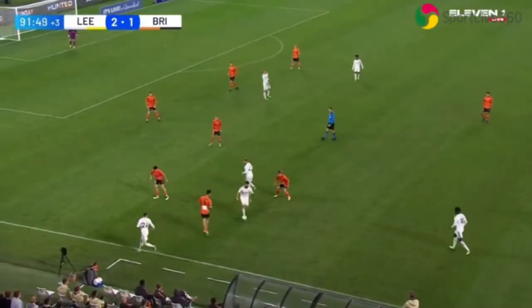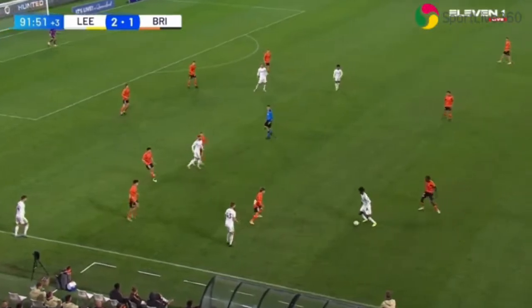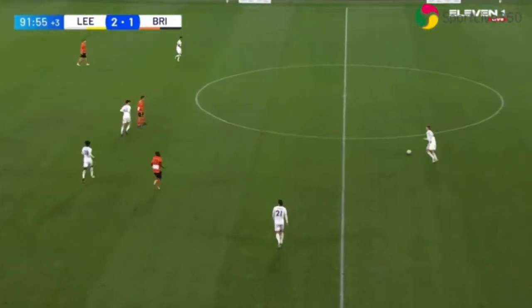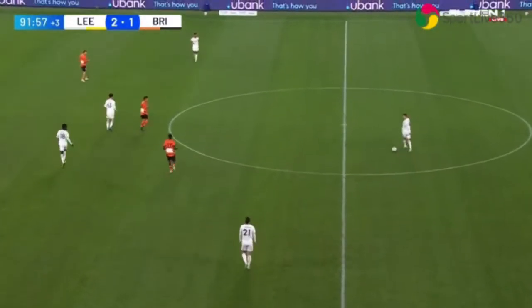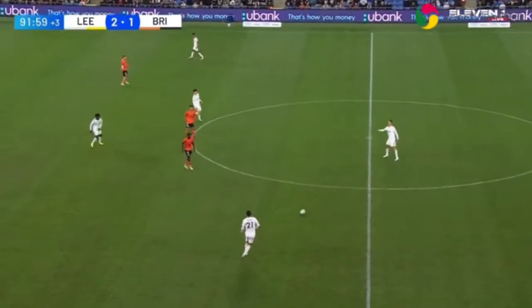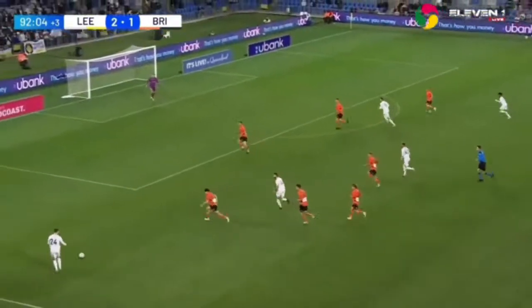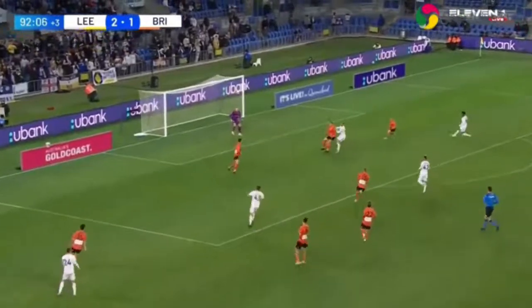I have a bit of confidence boosted by the threat they've shown in the final third, but it was an issue for them last season, just finishing. Great. It's hurt them tonight. Yeah, again, some great opportunities in this second half. They can be really proud of their performance in the second half. You know, at 2-0 down.